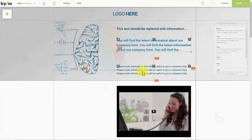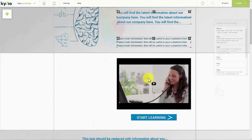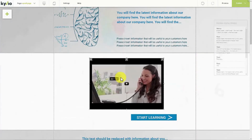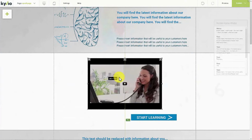And if you want to move multiple elements, just select one, select another, and you can move both of them up or down. So in this case, I'm going to move the video to the middle. And you can see with this kind of index, now we know it's in the middle. And if I move this as well, I'll see another line here which tells me we're now in the middle.